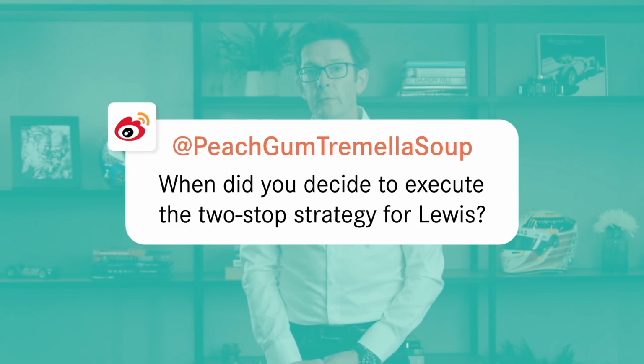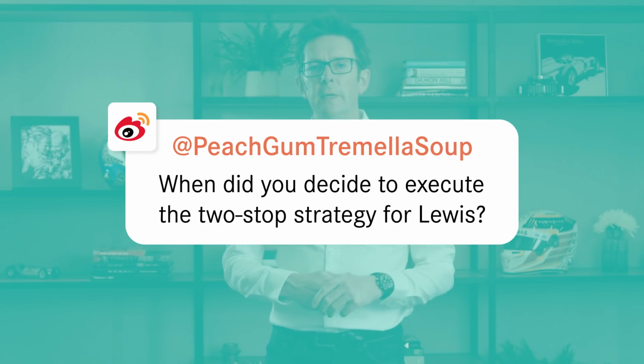So when did we decide to convert to the two-stop strategy with Lewis? Well, this is actually something that we're managing and monitoring throughout the race. And one of the key questions is, what was the degradation that we were actually getting during the race? The conditions were quite different to those that we'd seen in free practice. But from the runs that Lewis and Max were doing, we could see that the tyres were dropping, and they were dropping a bit more than we'd expected from our pre-event simulations, where we actually thought a one-stop and a two-stop were very, very close in terms of performance.